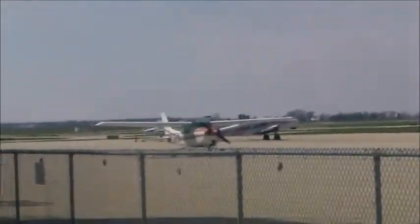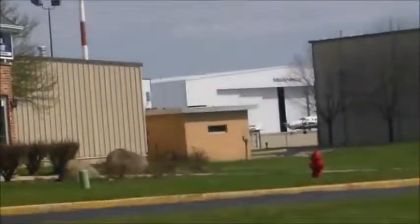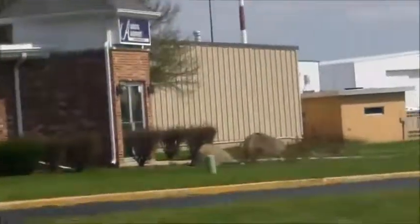Yep, there's 977. Why can't we fly 977? Boo-hoo! Or no, let's just go fly one of those down there instead. I can gain some pretty good flight experience with that, ladies and gentlemen. We'll have to see.